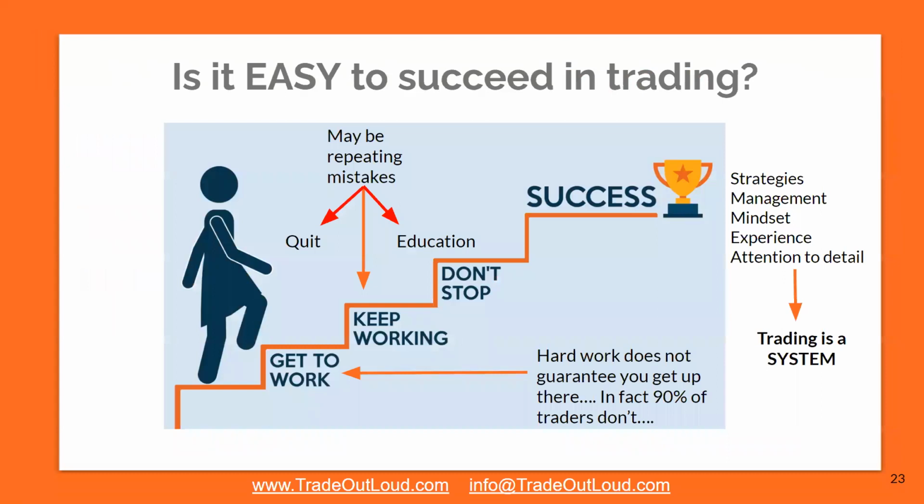So if you're going to ask yourself, hey, is trading easy, or is it easy to succeed in trading? Well, hard work does not guarantee that you're going to get there. In fact, 90% of traders don't get there, even though they put in really hard work. I know some traders who put in really hard work, and finally, after 15 years of spinning their wheels, they came to me, took the course, and said, oh my God, I did not know that this was going to be so easy. Yeah, because trading is not rocket science. It's just a set of rules that you need to know, and this is the institutional way of trading. After a lot of time spinning your wheels in the market, a lot of traders just give up.